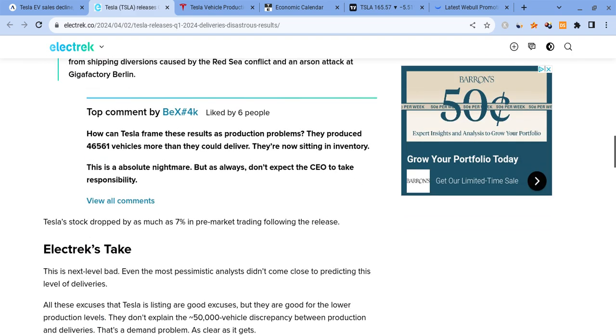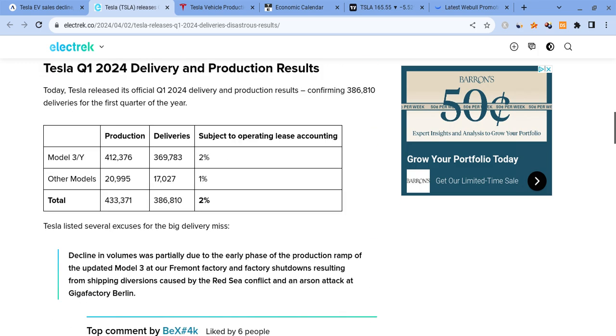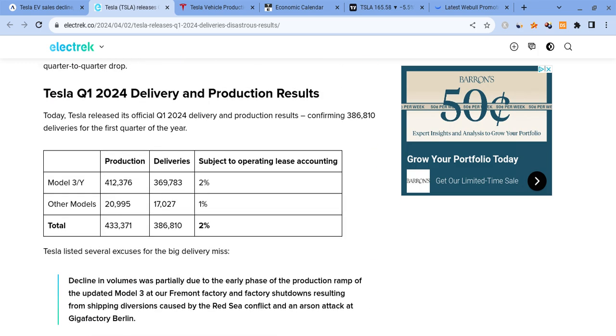There's all this noise that Tesla is this and that, and it's horrible. Honestly, guys, let me be real with you. Tesla is still well ahead of the game. There's no other EV company here in the US that's close to Tesla. There are some competitors in China which are trying to get close, but it's almost none of them. It's just one or two.